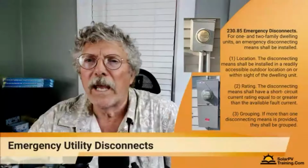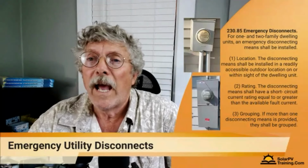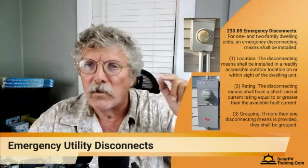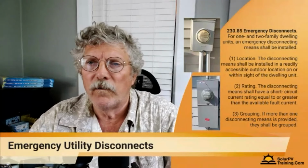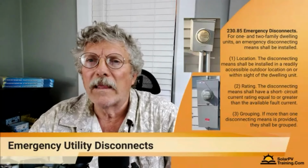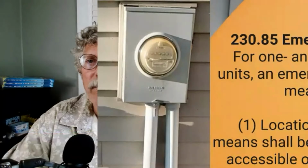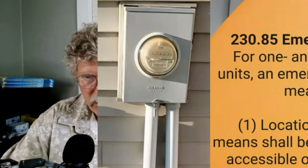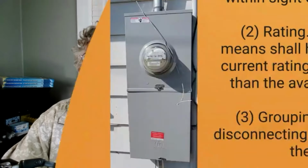All right. Now, one of the questions that came to me this week, and this actually spurred some of this discussion that I wanted to look at, has to do with emergency disconnects. I know a lot of installers out there don't realize that the code now requires that you have an emergency disconnect for 1 or 2 family dwellings at the meter. So what do we mean by an emergency disconnect? Well, this old meter box used to be just fine, right? And then from there, you would go on and connect into your main disconnect at the service panel.